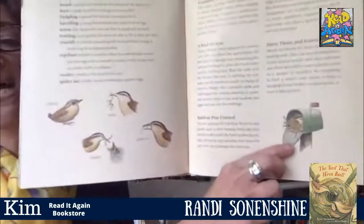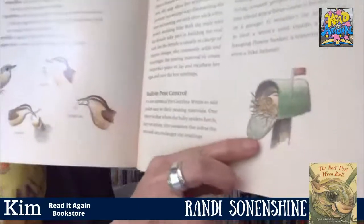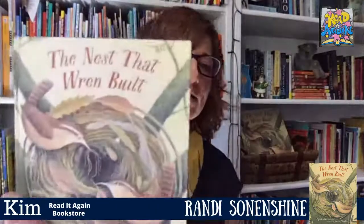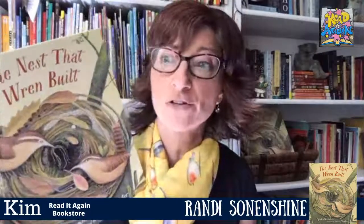which it's not uncommon at all for a wren to build a nest in a mailbox if it's left open. They will build them in all kinds of strange places, wreaths on the front of doors, inside a grill cover. They will build their nests just about anywhere. And I think that they build them so close to humans because they know that other predators are not going to venture that close to people, like coyotes and, well, snakes might.